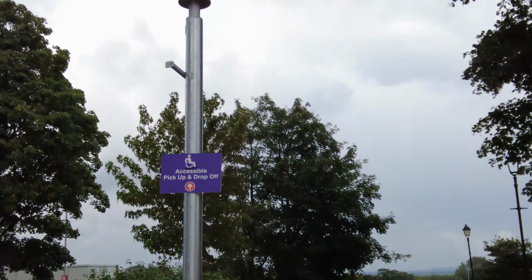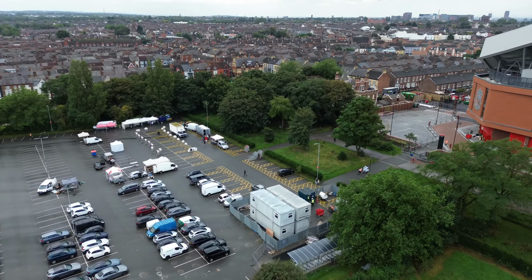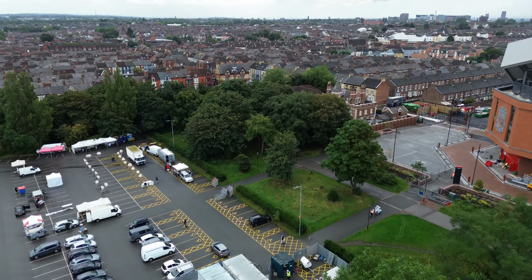Welcome back everyone. We are airborne, dodging showers all day, but we're finally airborne, and the next shower is not too far away. We're going to start on the side where we started our intro, as the market packs away for another week on Stanley Park car park. We're going to have a quick look at what that guy was doing with the power tools.